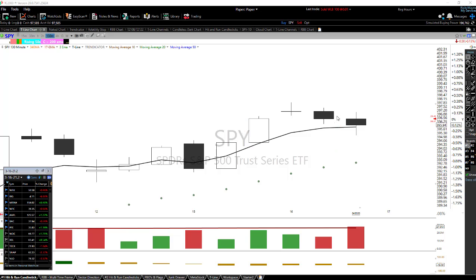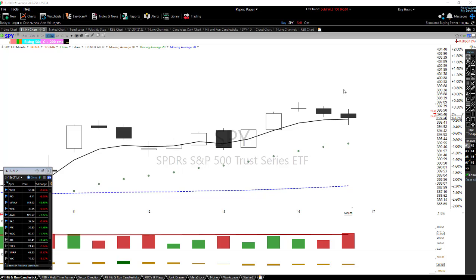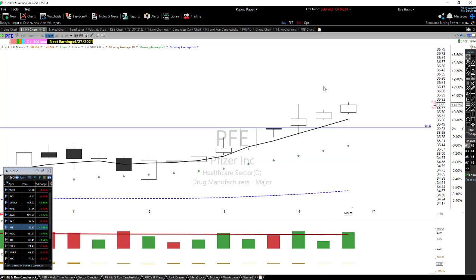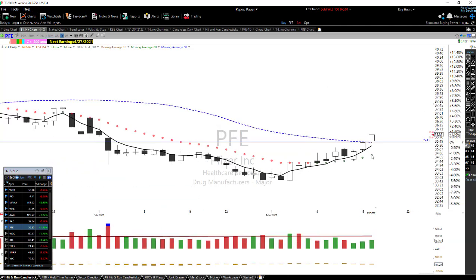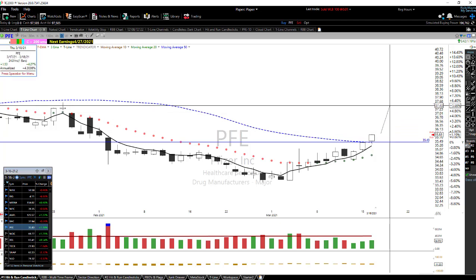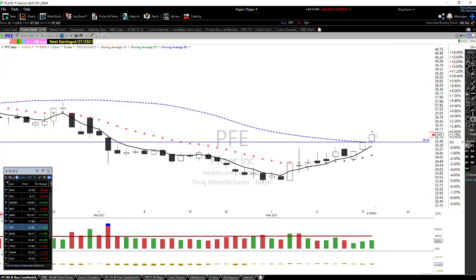Well, I'm already in PFE. PFE, here we go. And let's go back to the daily. I'm already in PFE. I'm already up great money. I've got 3 or 4 groups in the pocket. I just need to make sure I collect all of it. So why would I want to risk that for this going higher? And I don't want to risk it because I know that I can always buy this back. I can always buy it back.